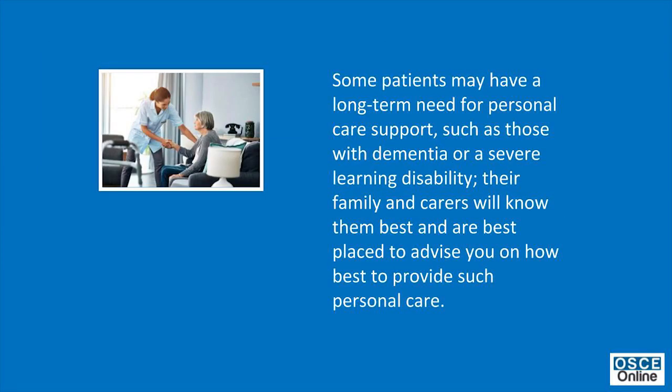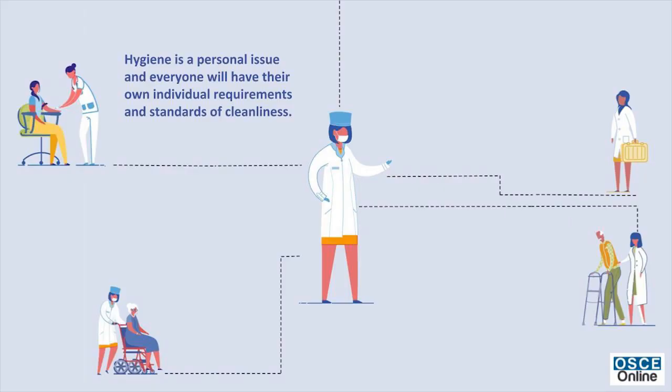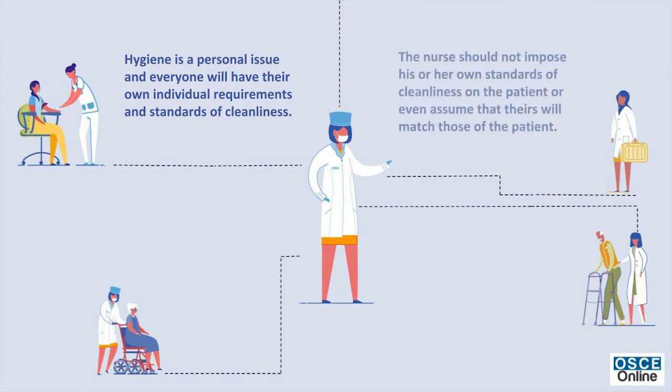Some patients may have a long-term need for personal care support, such as those with dementia or a severe learning disability. Their family and carers will know them best and are best placed to advise you on how best to provide such personal care. Hygiene is a personal issue, and everyone will have their own individual requirements and standards of cleanliness. The nurse should not impose his or her own standards of cleanliness on the patient, or even assume that theirs will match those of the patient.